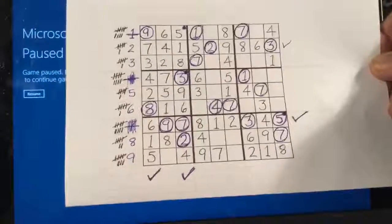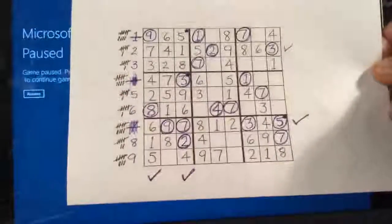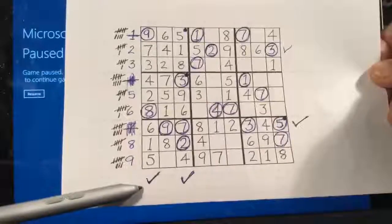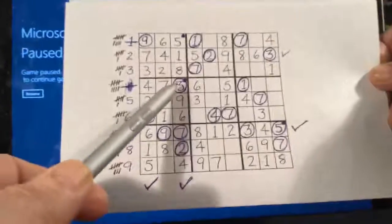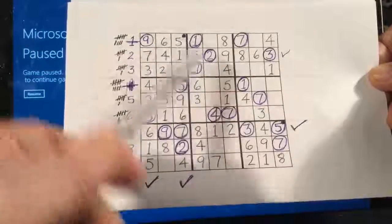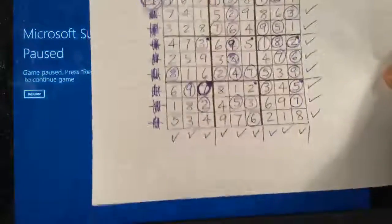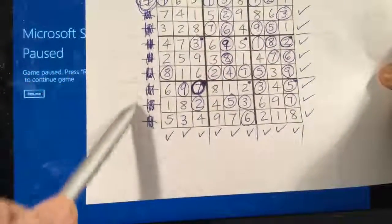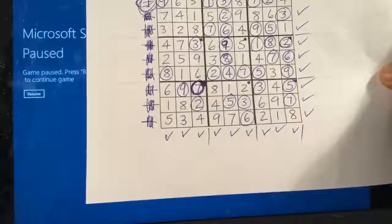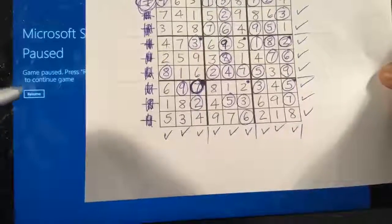And as I completed rows, I'd check them off on the right. As I completed columns, I would check them off underneath. And as I completed each individual box, I'd put a little mark in the top right-hand corner of the boxes that were complete. So I hope that makes sense. This is, without the numbers, an example of the completed one without putting the numbers at the beginning. So I'll fix that so the next time I show that, that will be there. Anyway, I hope that makes sense.